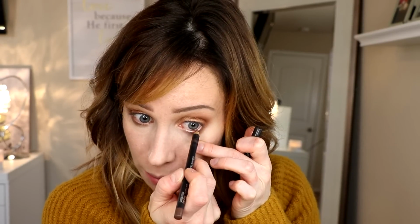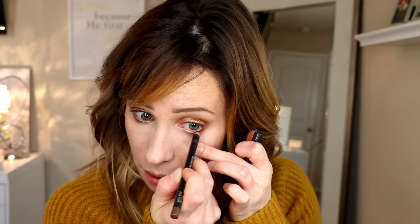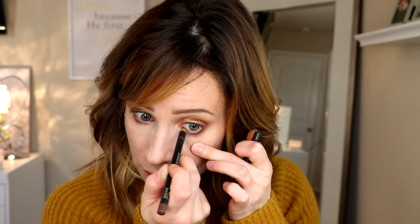So I'm going to take MAC's Costa Riche, yes, and this is one of my favorite coppery penny colored liners, and I'm going to do that in my lower waterline. And then I've been taking just a little bit of black eyeliner and doing my upper waterline and just basically getting as close to my lashes as possible because it covers up the skin. I don't like to be able to see my skin through when I do black eyeliner, so this just helps thicken up the lash line.